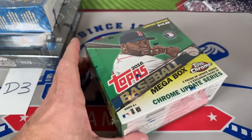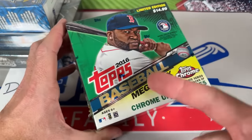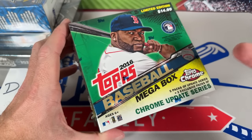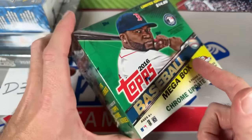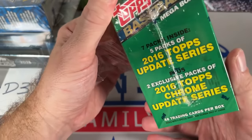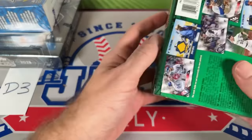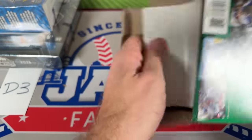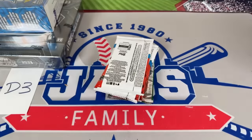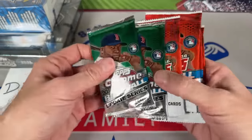Let's do the Topps Chrome Update. So Topps Chrome Update. It's basically 2016 Topps with some Chrome Update in there. You get 5 packs of Topps Update and 2 Chrome Updates. So this is before they split. It's kind of cool. It's a hybrid. You get the 2016 Update with Chrome Update all in the same box. And then, I don't know if it was the next year or the year after, but they split them up so that they could get 2 different products out of there.